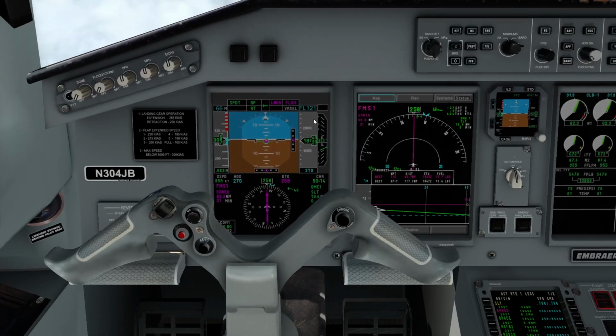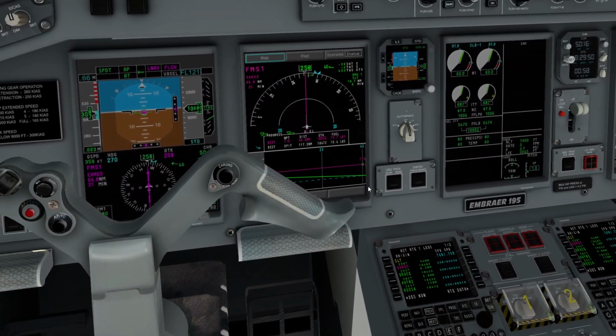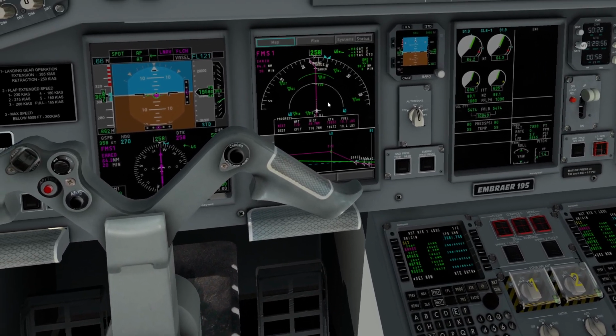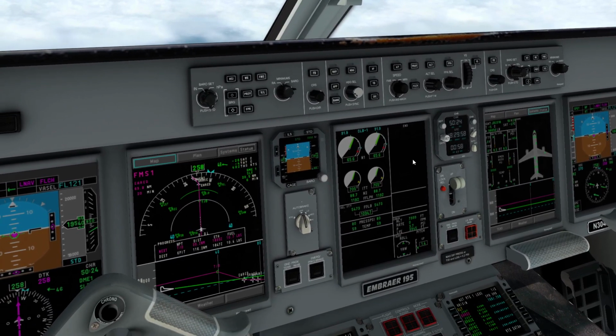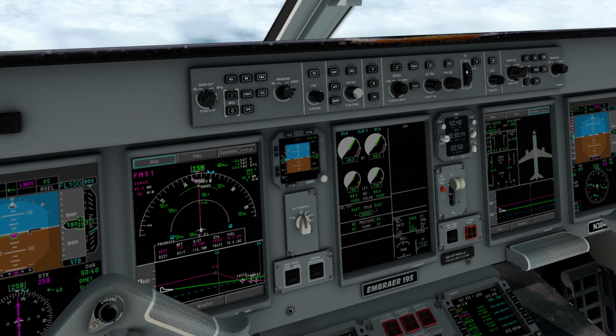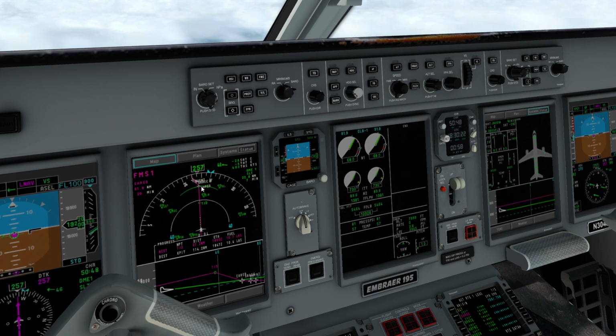Because we have that information, we are just going to do this descent all on our own. So I'm going to increase the range. And there's the range. Now, let's make this go down to 10,000. And essentially now, we can start our nice little descent. Put it in the vertical speed mode. And if we now start descending at 900 feet per minute, as you see, we will be right here at the fix at 10,000, which is where we were supposed to be.